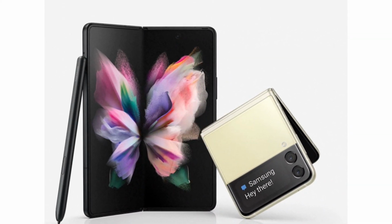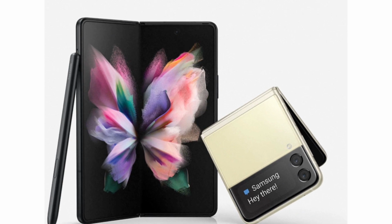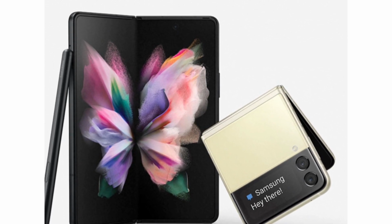Speaking of the price, it has been speculated that the Galaxy Z Fold 4 could get a small price hike. On the other hand, a Korean source said that the price may just stay the same as the Fold 3.